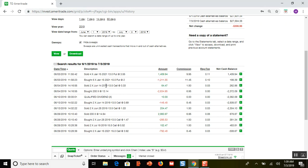And then I simultaneously sold to open two call options, that's covered calls, because whenever you sell to open calls on a stock that you own, that's known as a covered call. And the reason why we call it a covered call is because if the price of the stock goes higher than the strike price of the call, then the stock that you own covers all the losses that you take on the call option itself. So that's what I did.